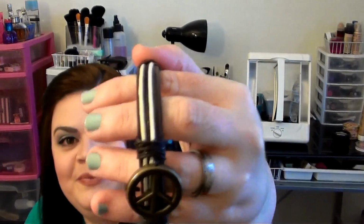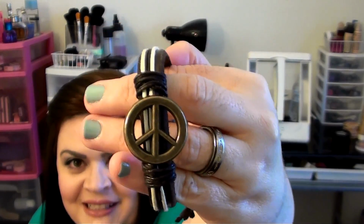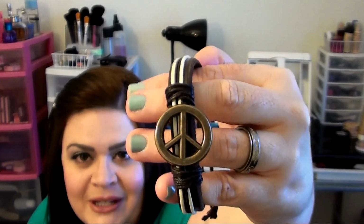So I got that. And then I got a bracelet, if I can find it, because they have all those little jewelry vendors all over the pier. And it's just a cheap bracelet. It's not the greatest quality or anything like that, but I really liked it, so I got it. And it's got a peace sign on it. It's a brown leather bracelet, and some contrast color thread around it, and then just the peace sign. So I got that. And that's about all the tourist kind of stuff that I got while we were there.